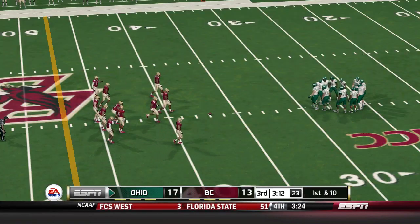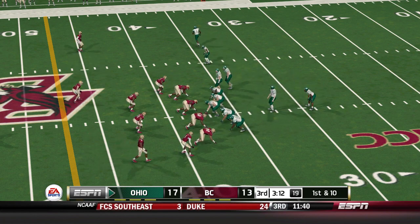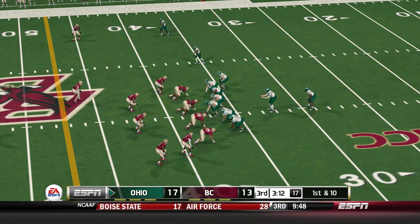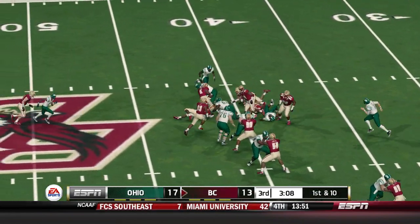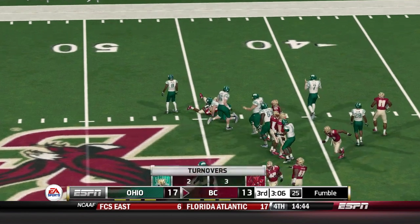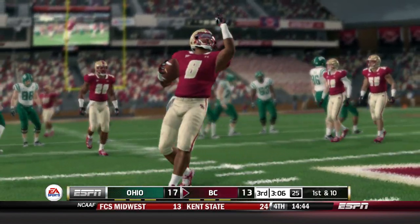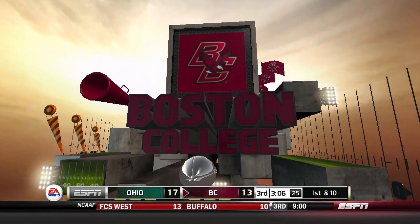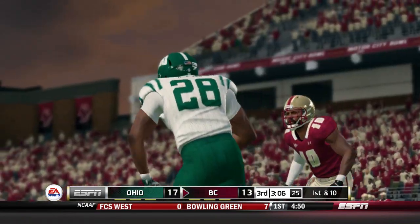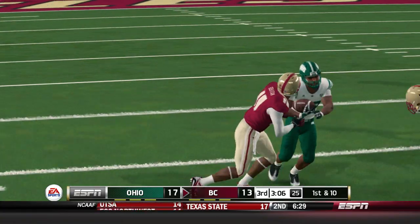Well, the guys are chomping at the bit down there, waiting for the game to start back up. Ohio is up 4. Allison on the run. He picks it up. He's taken down at about the 43-yard line. And that's exactly what this defense was looking for. Yeah, that fumble gives these guys some added life. Now let's see if they can capitalize off of it.